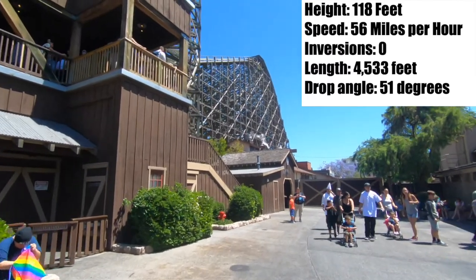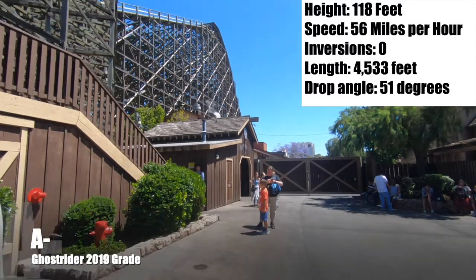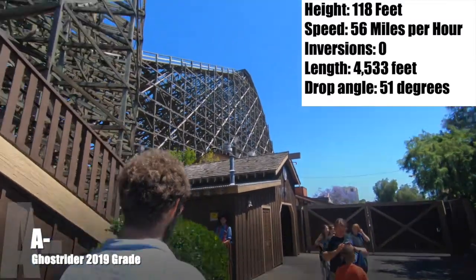For a final grade, I will be giving this an A-. I think it's a really awesome wooden roller coaster, and it's a really great number one from Knott's Berry Farm.